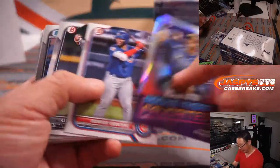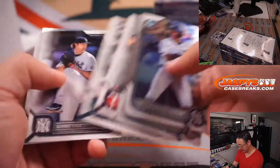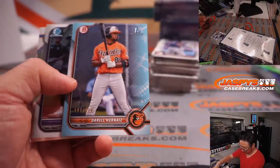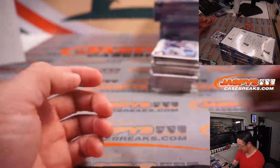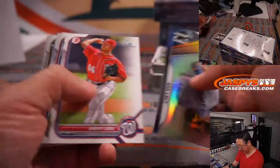I wonder with the playoff structure this year, maybe a lot more teams are going to be involved. There's a Daryl Hernandez to $4.99 paper for Aaron and Baltimore. Just got his autograph not too long ago. I think we're still looking for the autograph in this box.